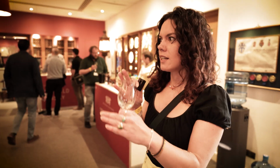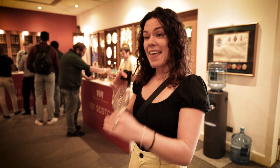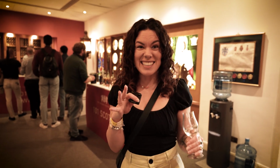So we're in sort of a little middle section here between the 2 rooms upstairs, and this is actually where the Whisky Exchange have put on their section. So there is an Ask Us bar. Any questions that you have, you can go up in case you feel a little bit awkward asking questions about specifics to do with whiskey.